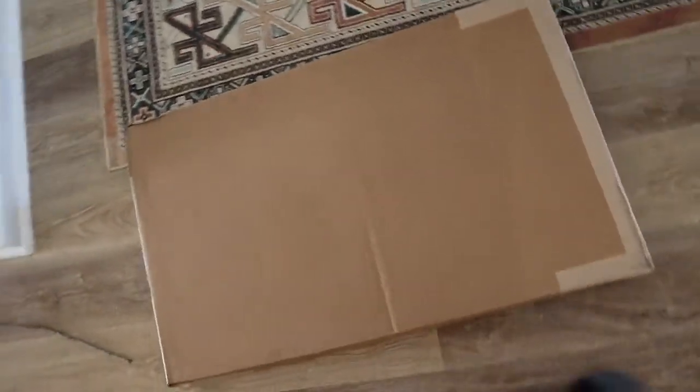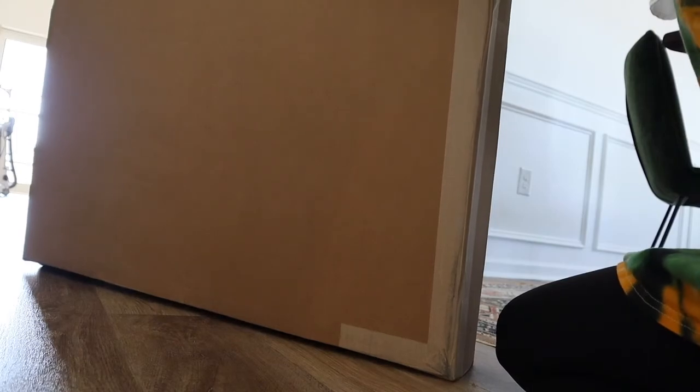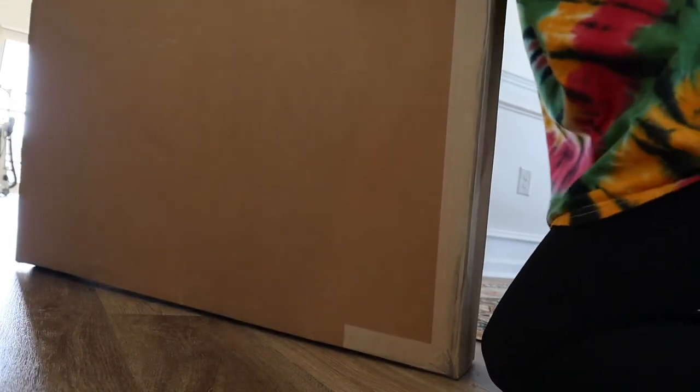Just received a package. I think I know what it is. I want to show you guys. Let's get some scissors. Okay, I don't know how to open this.